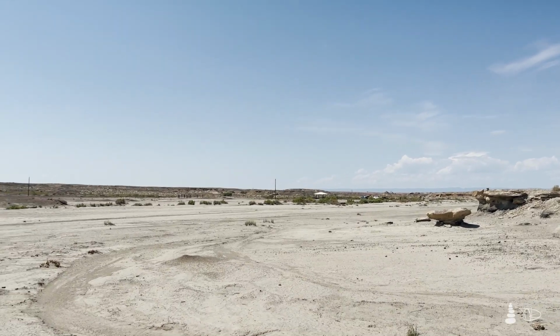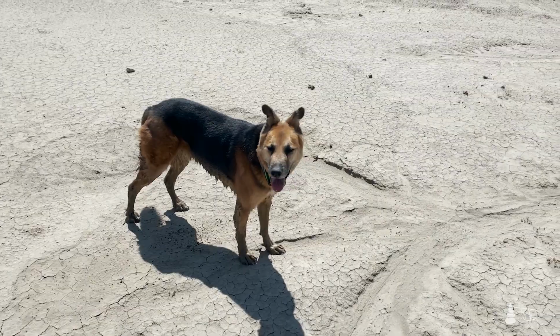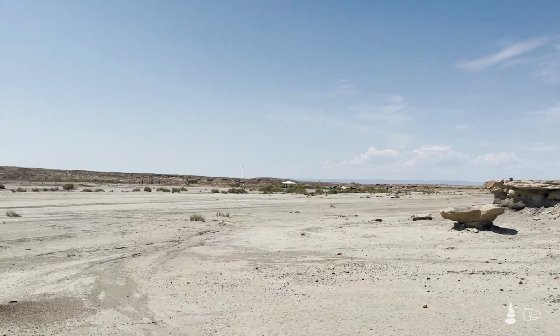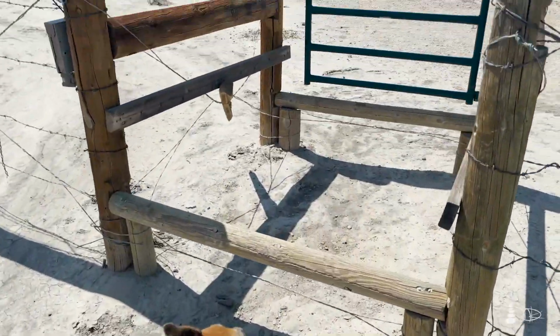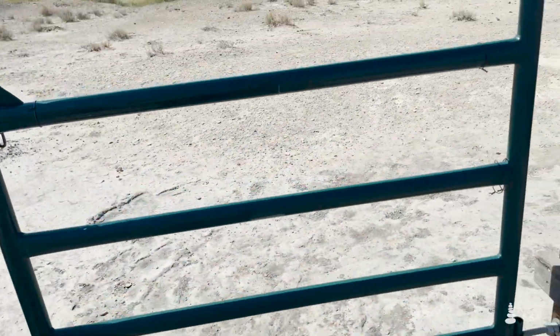So we're coming back up on the parking lot. Almost done. Hiker found himself a few mud puddles, which will be fun to clean up later. We're headed back. Hiker up. Up. Good job. Well done. Well done.